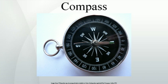History of non-navigational uses. Building orientation.